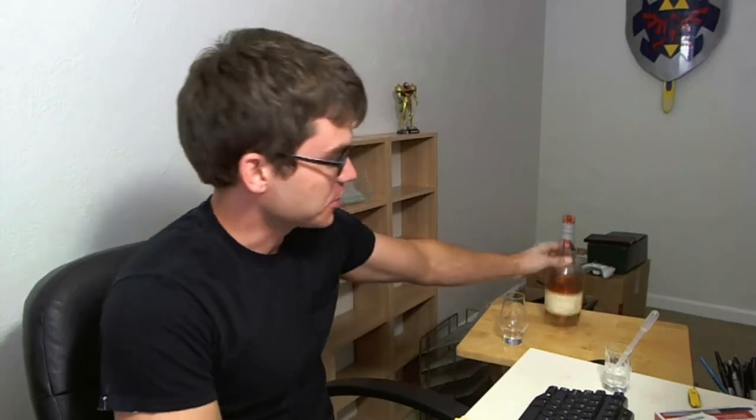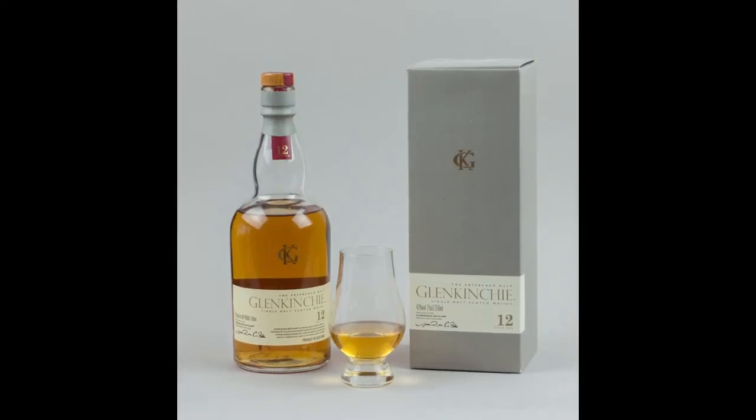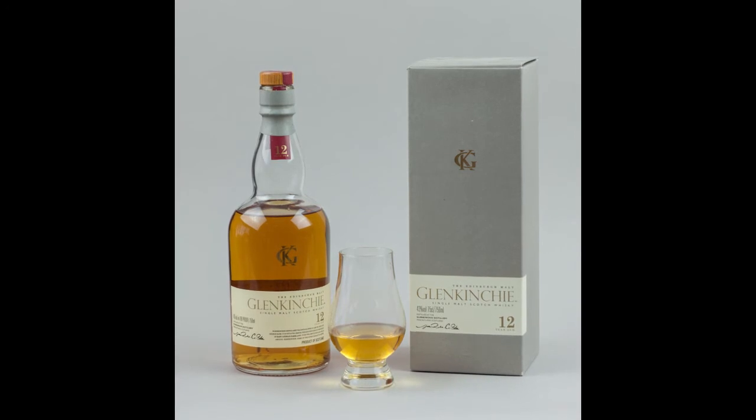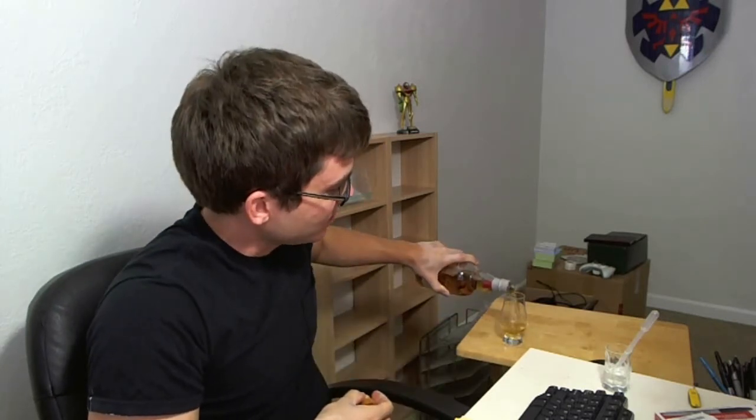Today's whiskey is Glenkinchie 12-year-old. This is a Diageo malt, one of their classic malts. I think there's six of those. And this is a Lowland whiskey, so it should be, I don't know, interesting. So let's see what we got.